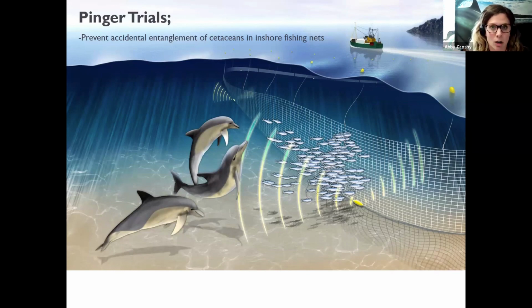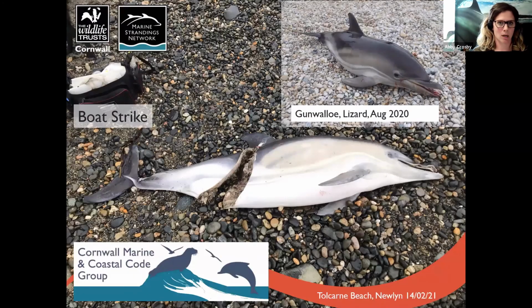We ran pinger trials in 2009 to 2013. This is a fantastic illustration to demonstrate how pingers work in trying to prevent dolphins and porpoises getting caught up in fishing nets. And we continue to work on bycatch, as I said, today as part of these working groups locally and nationally. Now, although bycatch represents a third of Cornwall's strandings, it's not the only cause of death.